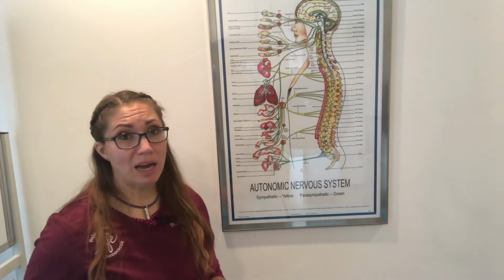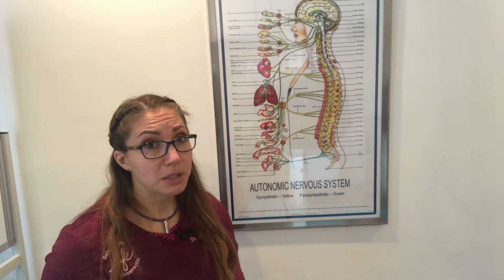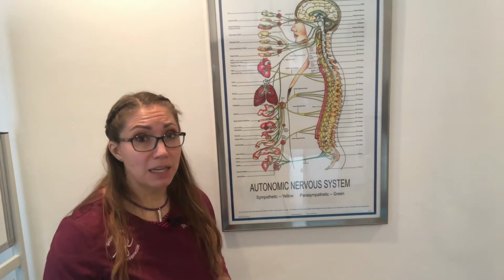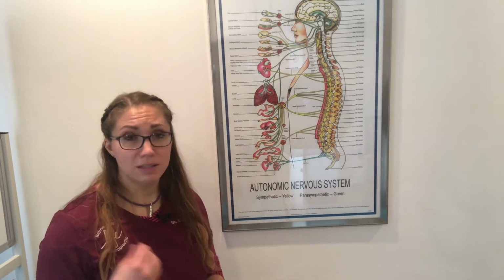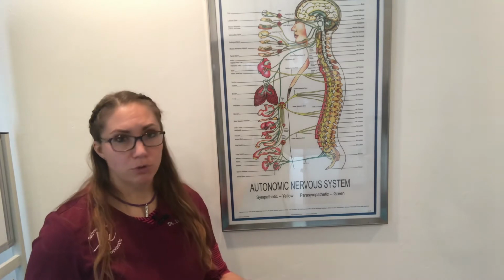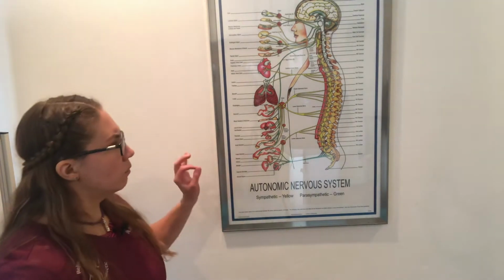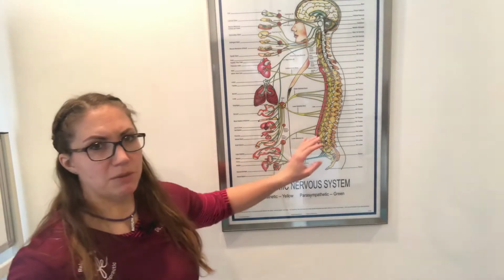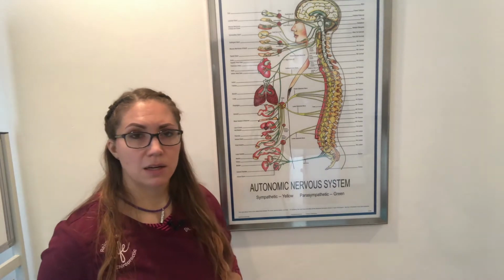If we don't put power to our phone and we have no battery, there's nothing that we can do because it's not getting any of that electrical signaling. Our nerves work the same way. It's all about energy and electrical movement.